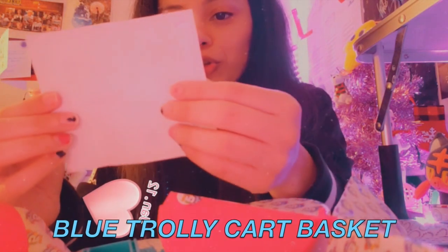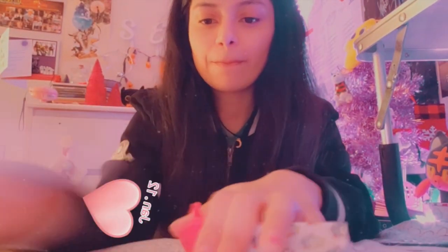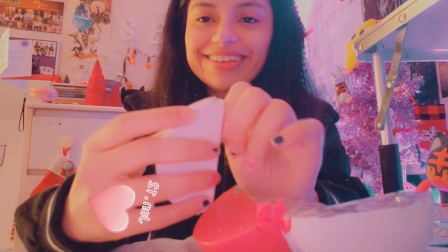Oh, I didn't see the little... Oh my god, I got the little trolley. It's a little blue shopping cart. Yes. I will build my cart in a few, but let's go to the next one. Boop. Okay. I'm excited.